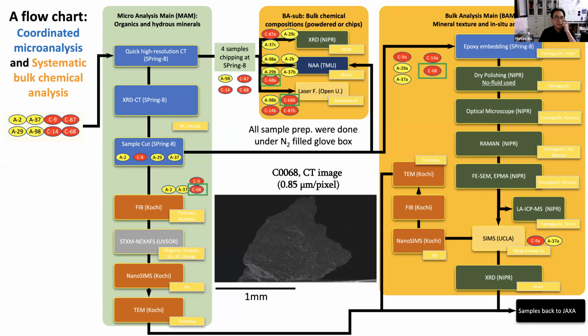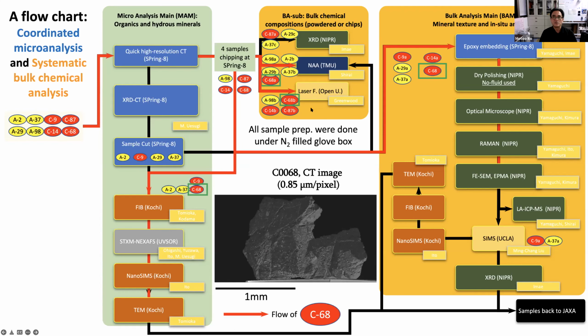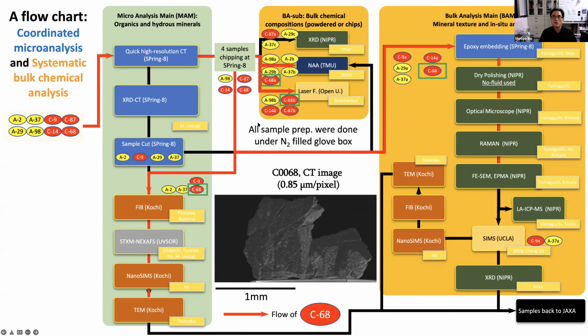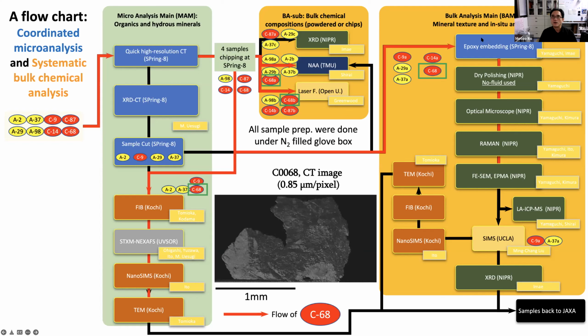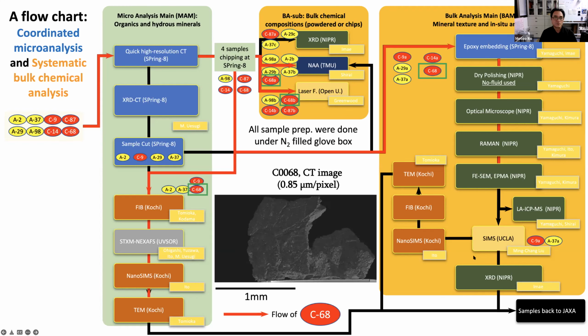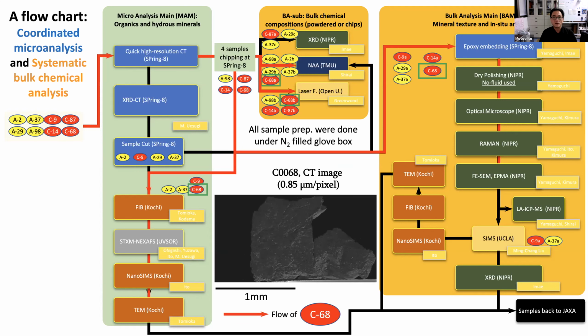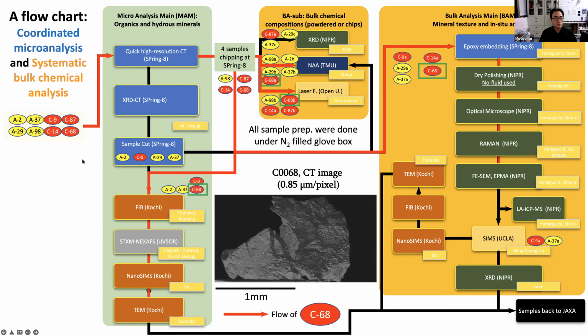Okay, this is a simple flow chart. The 8 samples. This is the first time we did a quick high-resolution CT scan, and many samples go through XRD and INAA and laser fluorination, and some of them go to this microanalysis scheme, or some of them go to bulk analysis like this. So it took about 7 months to finish these 8 sample analyses.